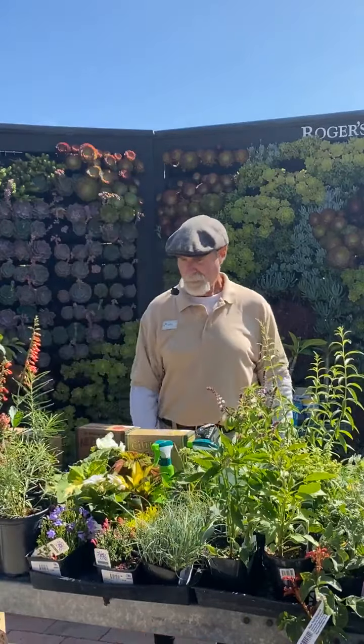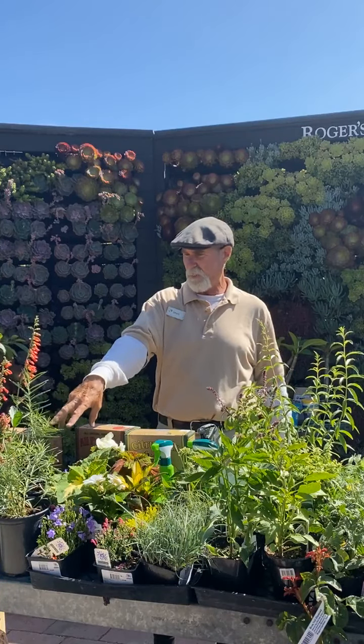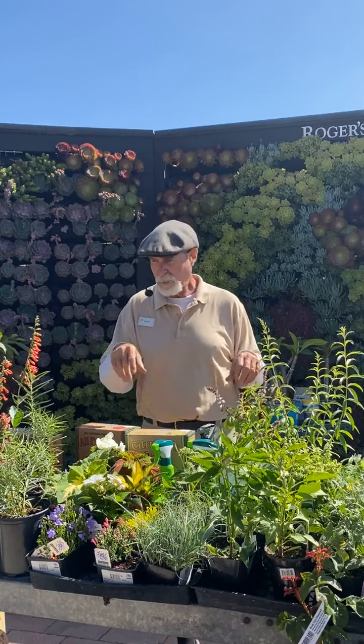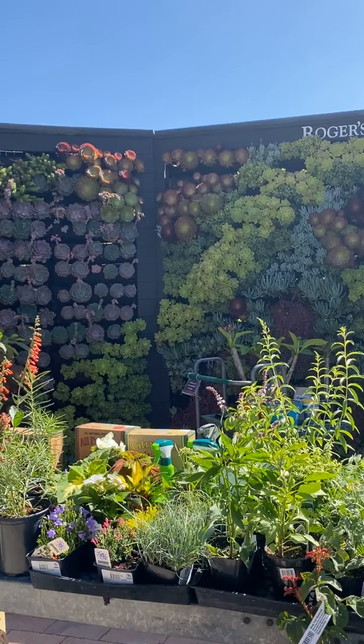Put them in the garden right now. Not too much with the watering. Don't keep them that wet. Sometimes I'll water them once a week, maybe twice if they're new. You don't want to overwater them. These are more like the sun perennials I was talking about earlier. So those are the sun ones.